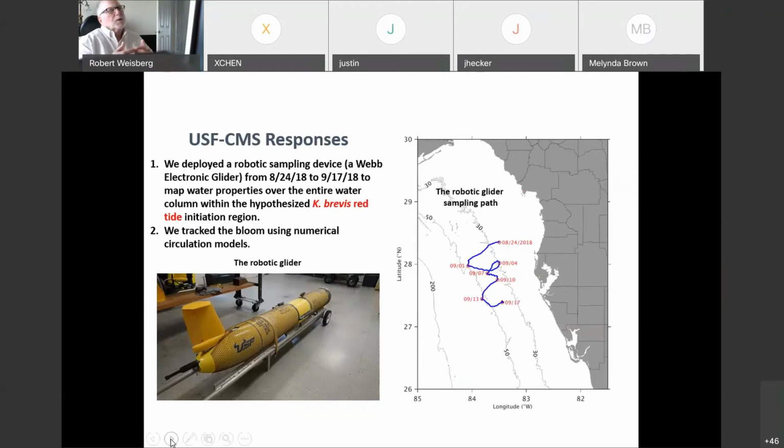The currents switched during Gordon from being upwelling favorable, because the loop current at that time was impacting the pressure point, to being northward for several days and pretty strong. And so when we ran our models, we actually determined that red tide cells that may have been to the north of that glider track could have been transported to the panhandle. And sure enough, it was shortly after Gordon that we saw red tide cells start to light up in the panhandle. Next slide, please.